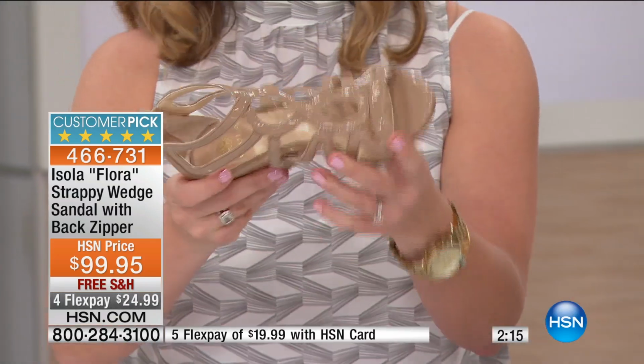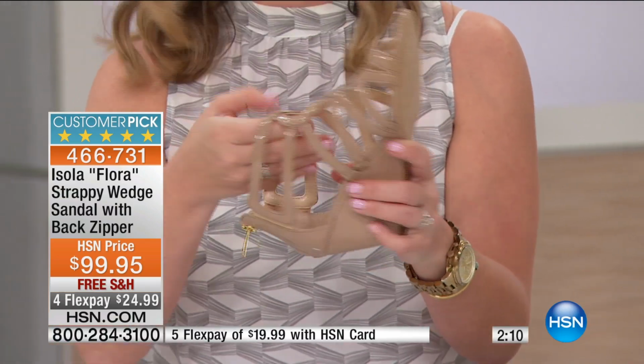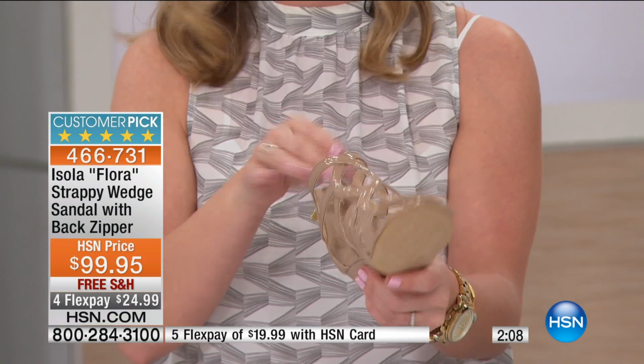They are. And if you feel on the inside, Isola is never going to rub your feet. You're not gonna get blisters, and you can feel that totally seamless, smooth inside again.